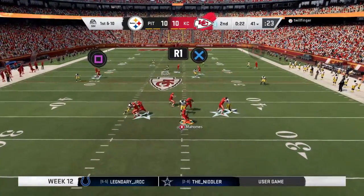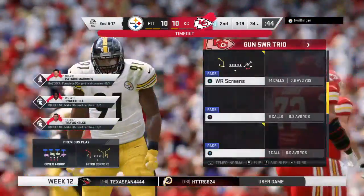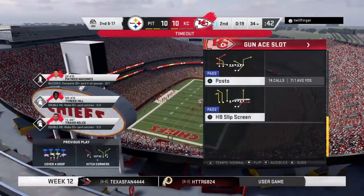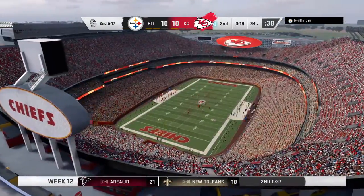Mahomes now on first down. Nowhere to escape, and he goes down. Now another timeout called for by the offense as they stop it with 19 seconds to go in half number 1.